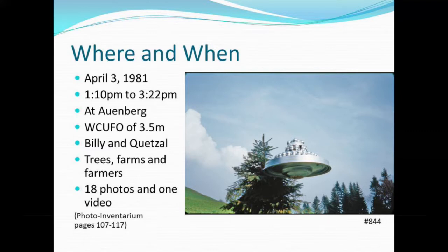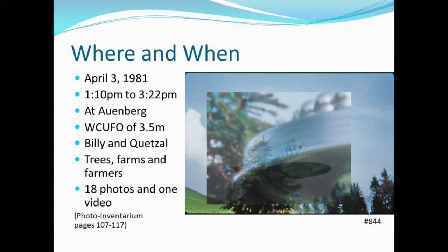There is no evidence that the WCUFO, which comes in two sizes, 3.5 and 7 meters, has a tripod for landing. It is possible that an external mechanism holds it up by the handles on its sides when it arrives at its hangar.